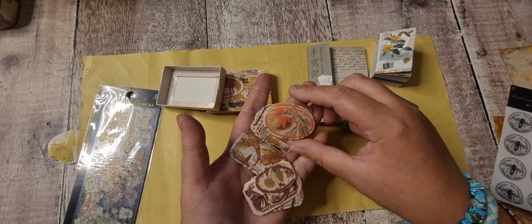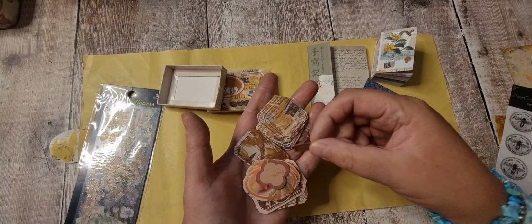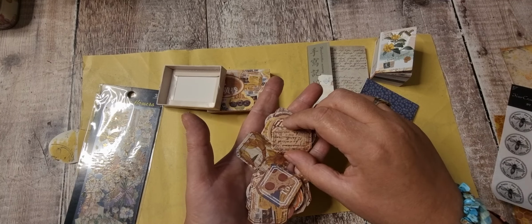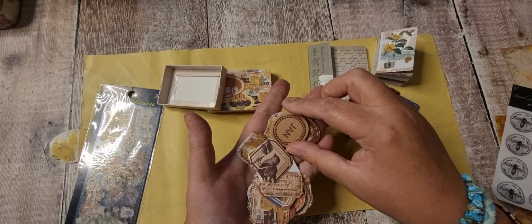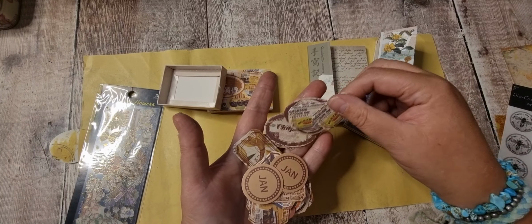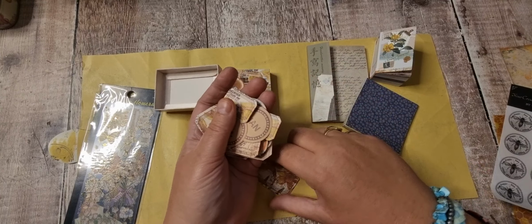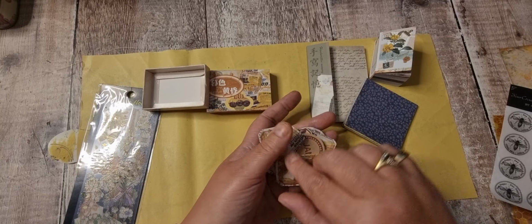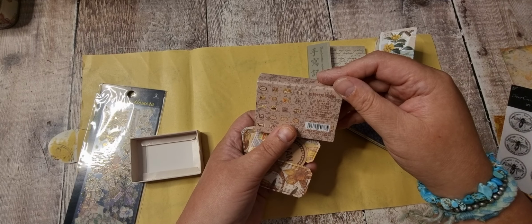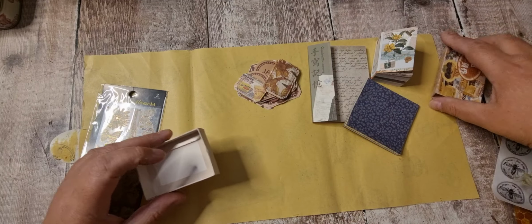Dandelions. I do really like dandelions. I don't like them in the garden, but that's cute. I think there's 2 or 3 of the same one. Got some script. Got a nice birdie. January. Yeah, I think there's two of each one. Oh, chapter, like that. May. So we've got those. I'm guessing there's about 40 in those.